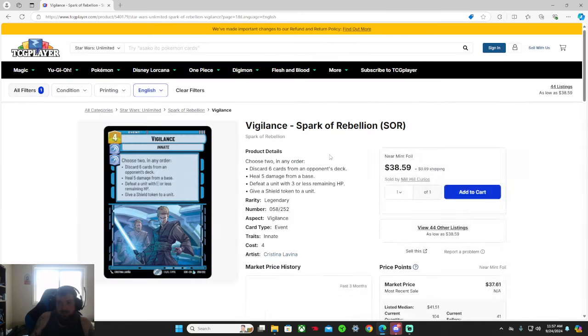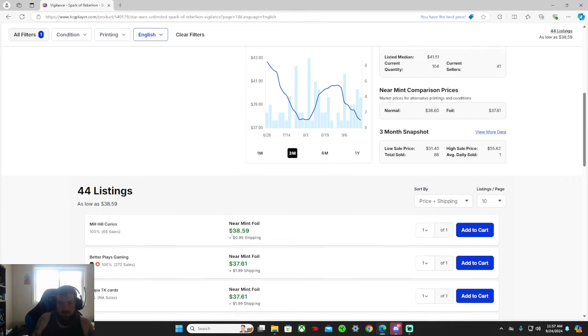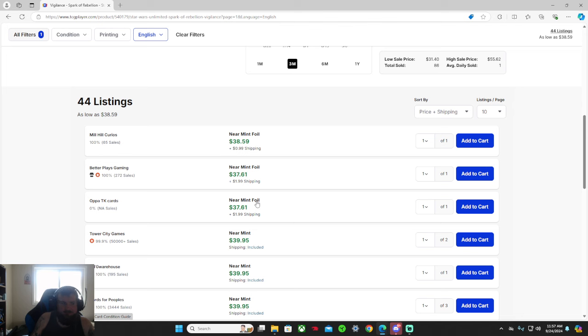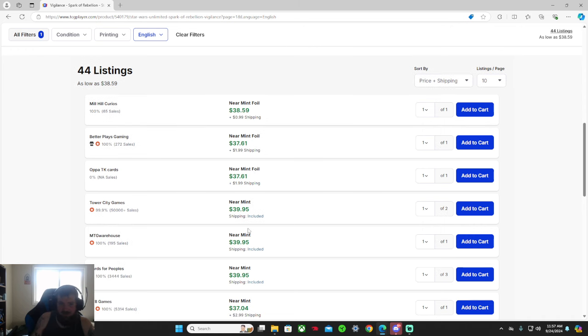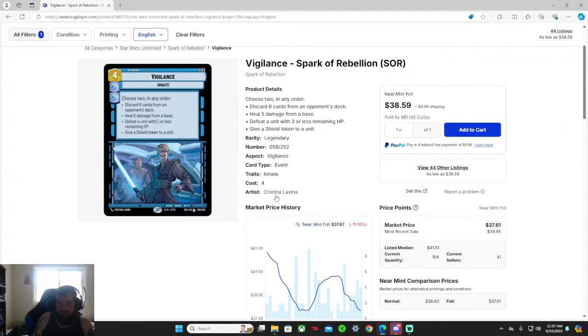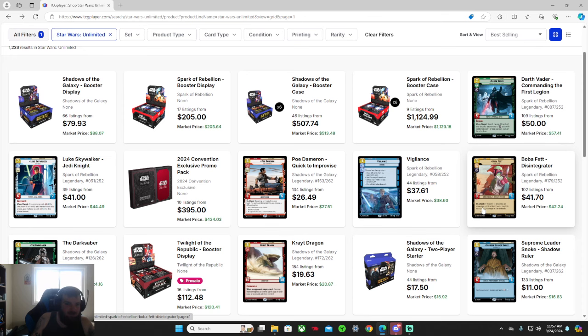Vigilance is actually going up again. Oh, why are these all near mint foils? I can get a near mint foil for 40 bucks, or I could buy a regular non-foil for 40 bucks. I would for sure pick up this near mint foil, right? Huh, that's weird. But yeah, Vigilance back on the rise. Maybe it's because of the control decks floating around. The one just done well. Good card, but I didn't think it was going to go back up all of a sudden.